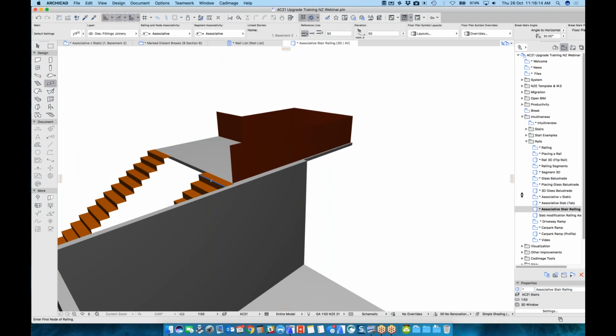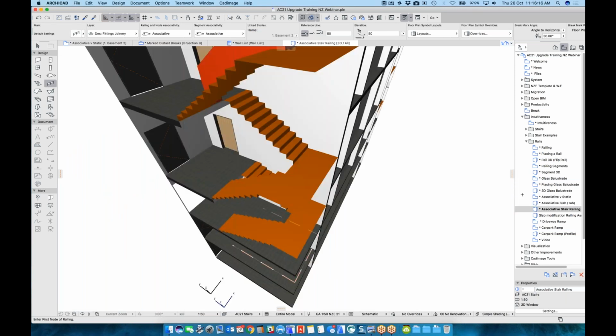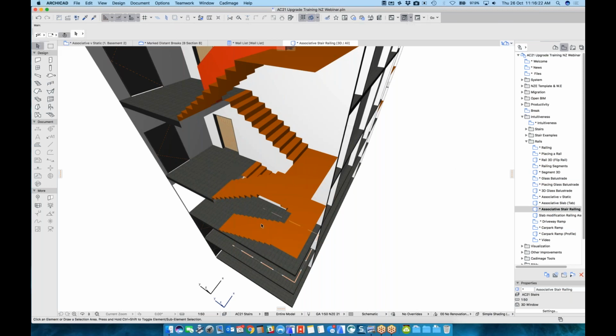Go to the view associative stair railing, and when you get to this view, don't change the angle. Leave it at this angle. What we have here is we have two stairs. 1, 2. We're going to place a railing starting here, and it's going to go up our stairs with a couple of clicks.